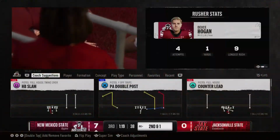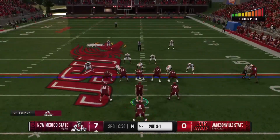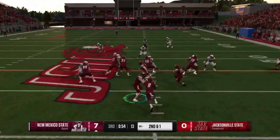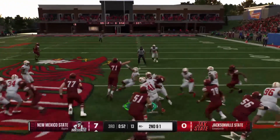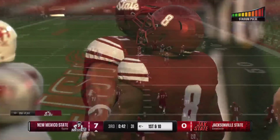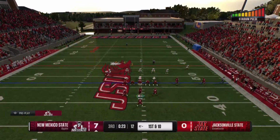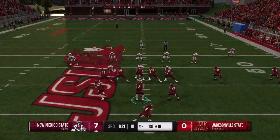Nice run there to keep things moving before they force him out of bounds. Inside a minute to go here in the third. To the ground with the back. The Aggies get enough to move the chains. All right, nothing flashy there. He just did what it took to get the first down. The offense will put it in play from the 47 on 1st and 10.